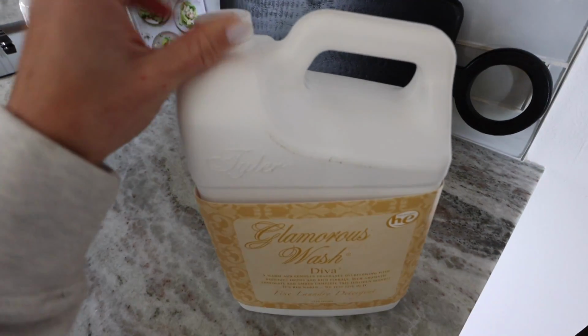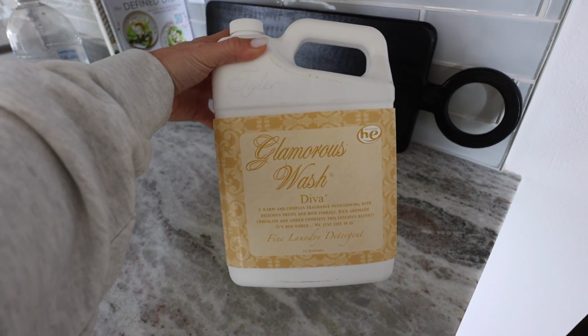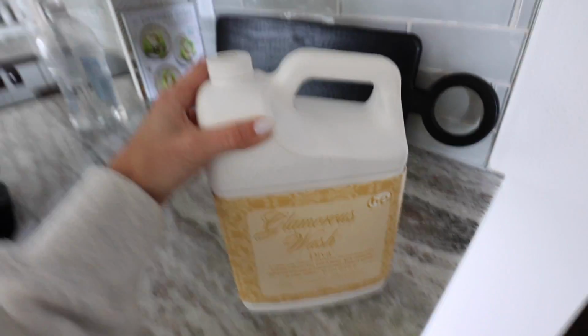I used to use this on my sheets and on my towels. Jay remembered, and I just opened this, and I was like, wait, this is your package. Glamorous Wash. Smells good though. My sweet little glamour boy.